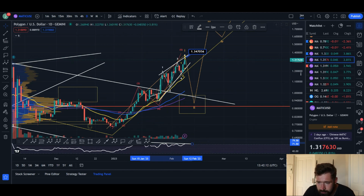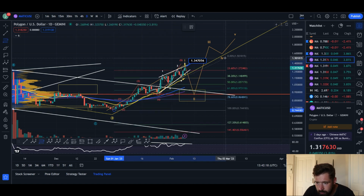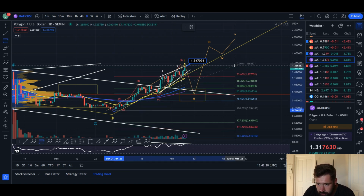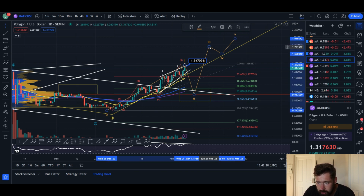All right, gang, so that's it for this one. If we do pull back from here, then we look for a wave 2 pullback. We'll give a quick measurement from the bottom of the wave 1. Let's say we get rejected at $1.34. Then you look for a pullback in between the 0.5 at $1 or the 0.786 at about 84 cents before potentially pushing up in a wave 3.